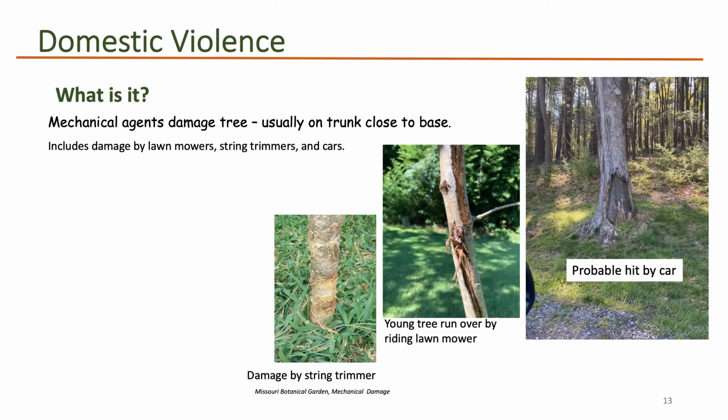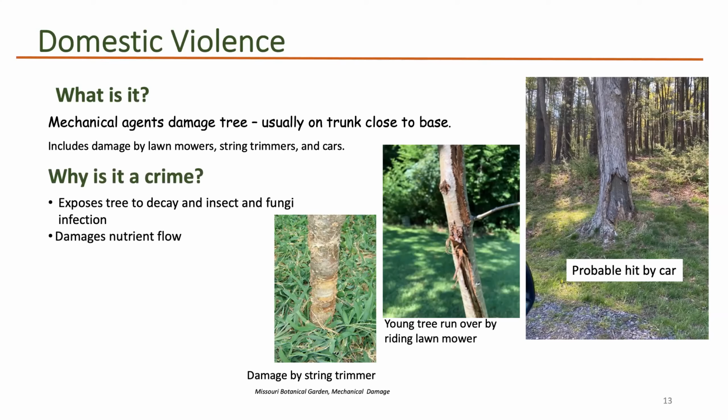The third one is something that all of us have seen many places. This is a tree that was along a curvy road and probably was hit by a car at some point, fairly severely hit by a car. All of these are really open wounds when they happen. So you're exposing the tree to decay, insects, fungus infections, and you're also damaging the nutrition flow in the tree, because the nutrition flow is occurring just underneath the bark, where the leaves are sending the food down to the roots, and the roots are sending nutrients up to the leaves.